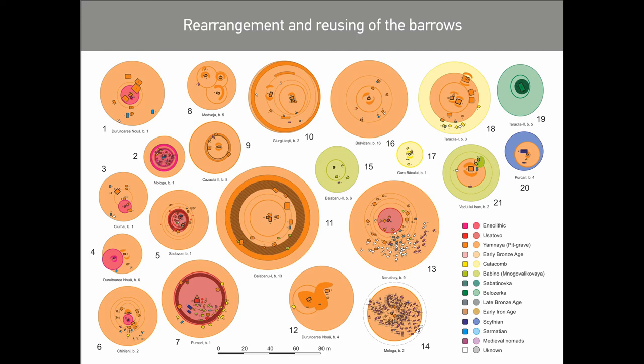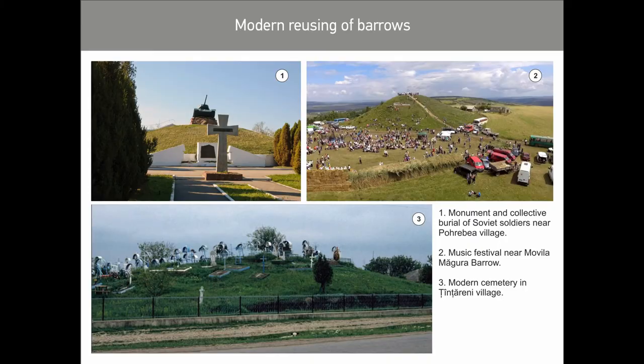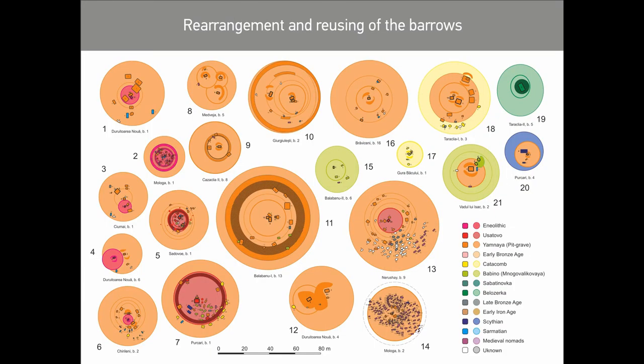And on average, the number of barrows in one mound is about seven. In two-thirds of the excavated mounds, the number of documented graves is about 10. There are at least 10 barrows without any burials. Apparently, they were built in the Roman period, the so-called Sarmatian period, and probably for other ritual purposes.